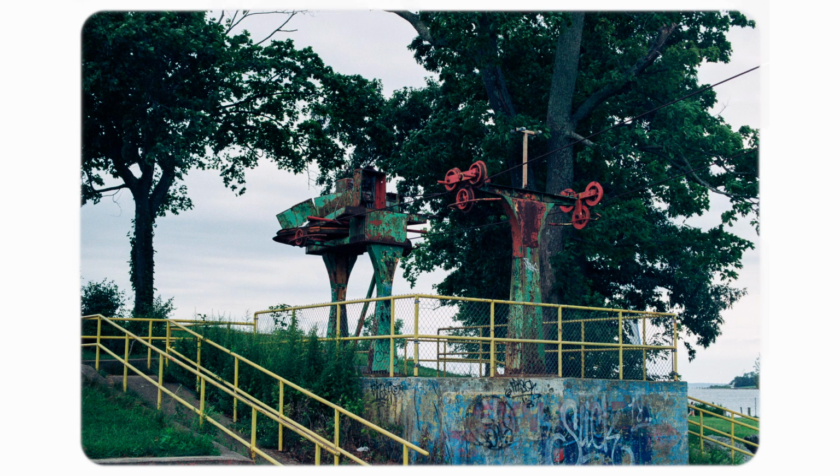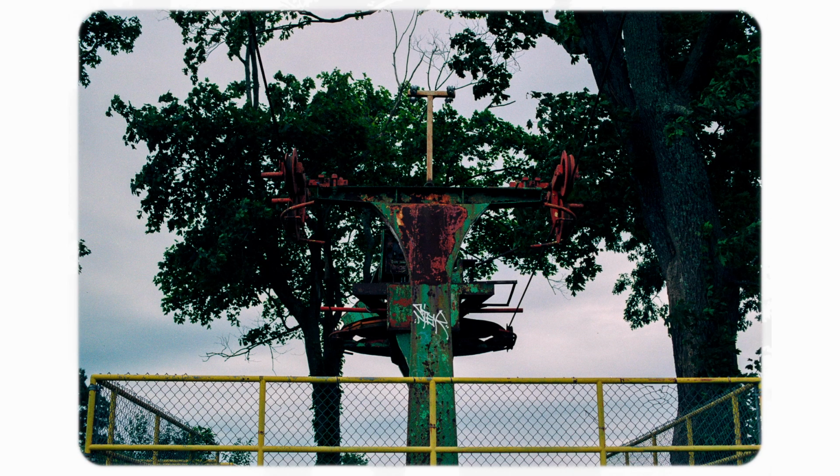So here's the other end of the chairlift. The other side goes off into the woods somewhere. I didn't track it all the way down, so I'm not really sure how long it was. I'll move on to the next view, which is a straight-on view of this. So there you go.